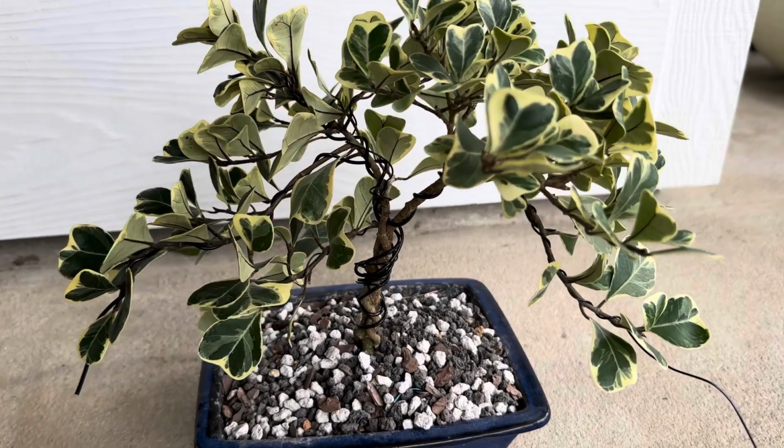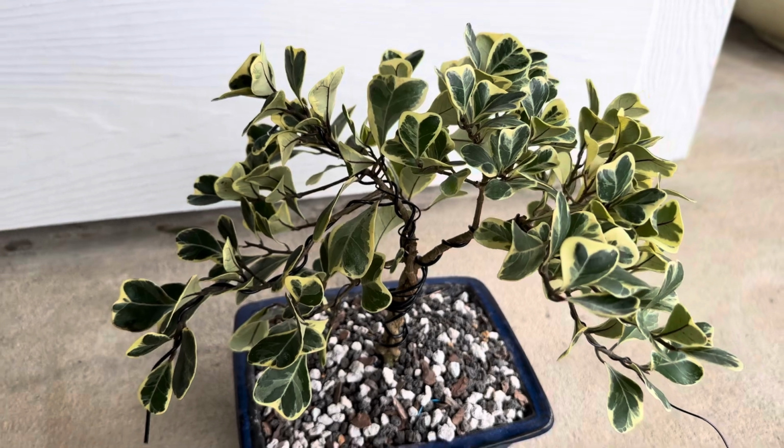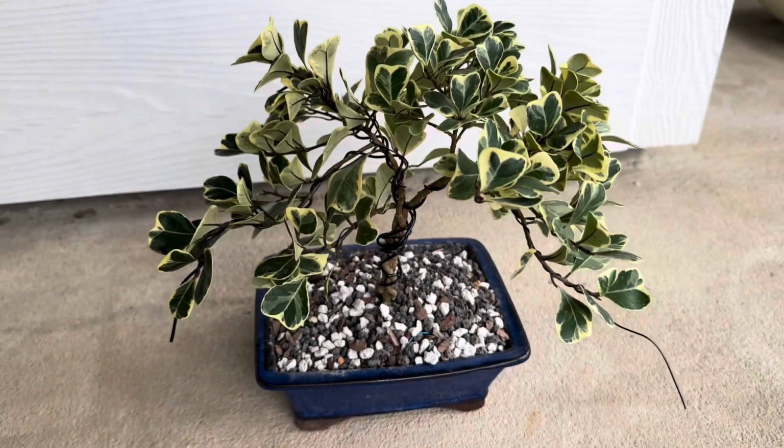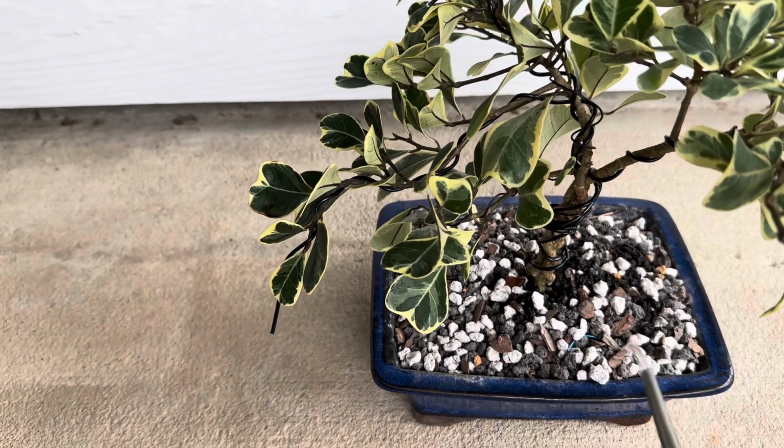And now that I've actually trimmed it back, I want to show you how I've wired it. I didn't show that process because it took a minute. So I wired it. I wanted some of the branches to cascade down a little bit more. You can see that it's opened up.